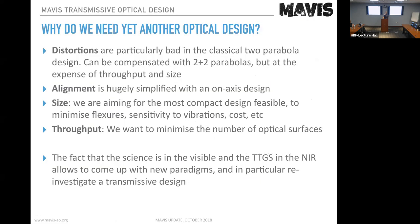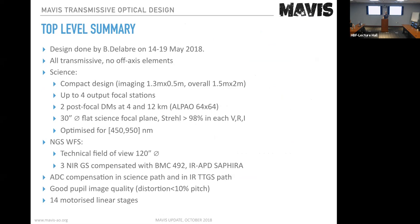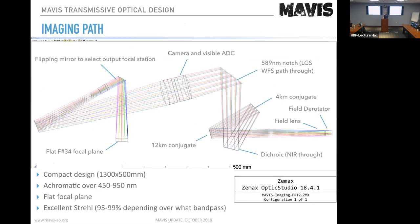I'm not going to detail the optomechanical design, but it's a very original and innovative optical design with mostly transmissive optics. That's allowed by the fact that we have now inverted things: we are doing the science in the visible and the tip-tilt sensing in the infrared, whereas most AO systems to date do science in the infrared and the sensing in the visible. So this allows us to change the paradigm of the optomechanical design a little bit, with transmissive elements and so on.